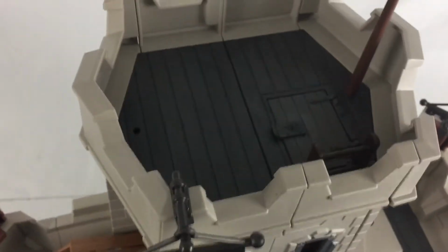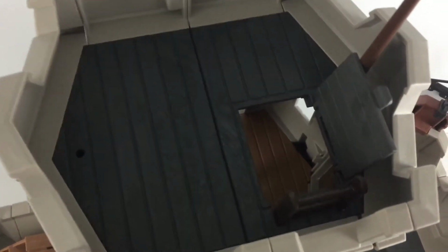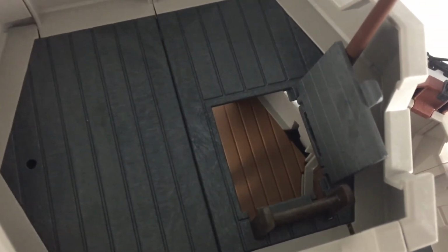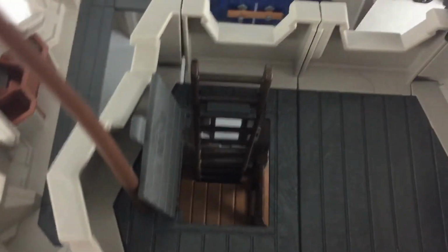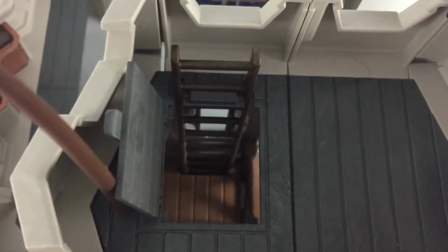This up here, so you guys saw the flag. There's a look at the other flag, but up here there's a ladder back here and a trap door that manually opens, and you see the next level down, just the second level. So that gives you a pretty good look what's going on there. There's a better look at the ladder, goes all the way down to the second level. And here's a better look.